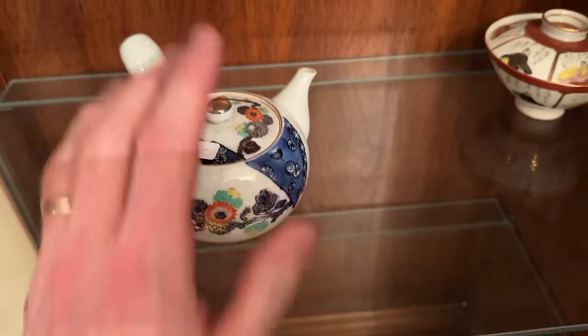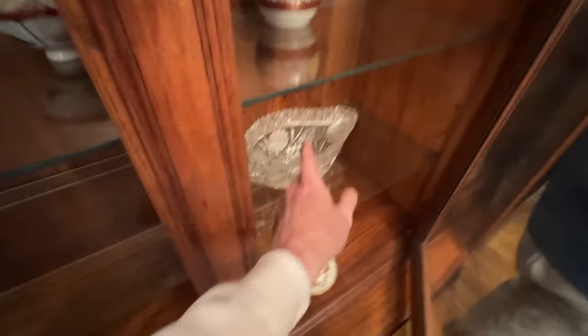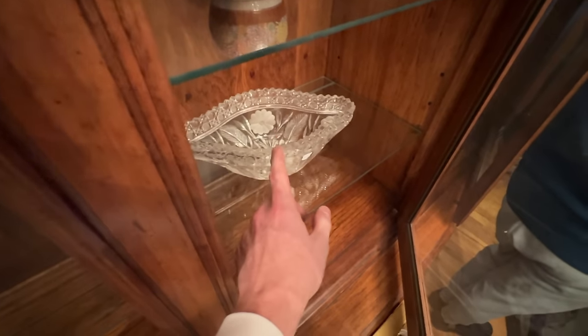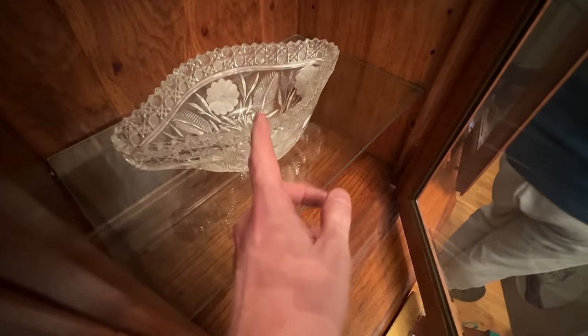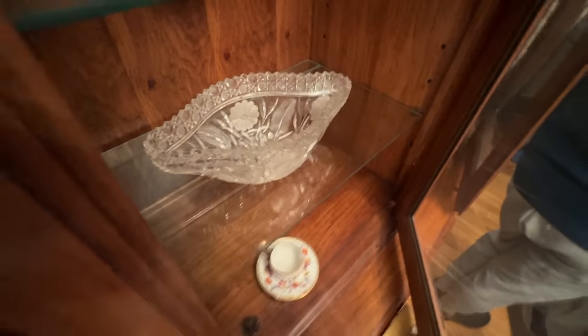So I'm gonna leave this one here. And I think I pretty much knocked out all of the stuff here. This I'm gonna leave because it just looks like a big piece of cut glass. I don't see any maker's mark or anything on it. Price is $5 on it. It's just a heavy cut glass piece.